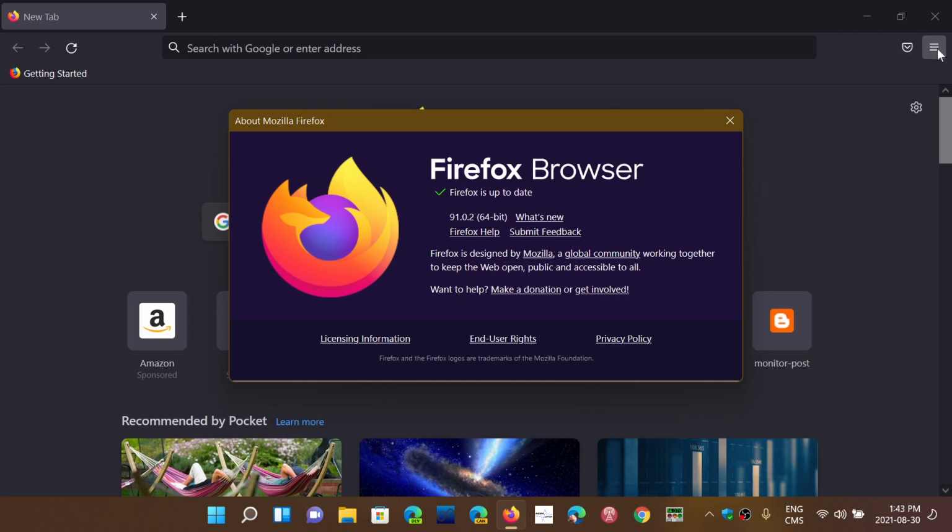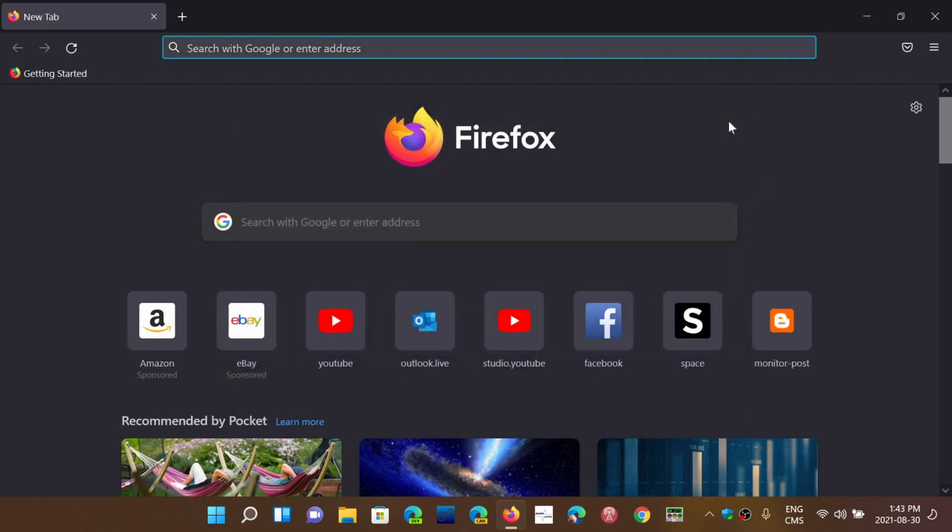So just go into the menu and to Help and About Firefox to see what version you have. You need to be at 91.0.2. And like I said, the .1 fixed some problems, some stability issues, and had security updates, which are important. And the .2 is only bug fixes, so that one is not security. So if you are using Firefox, just update to the latest version.